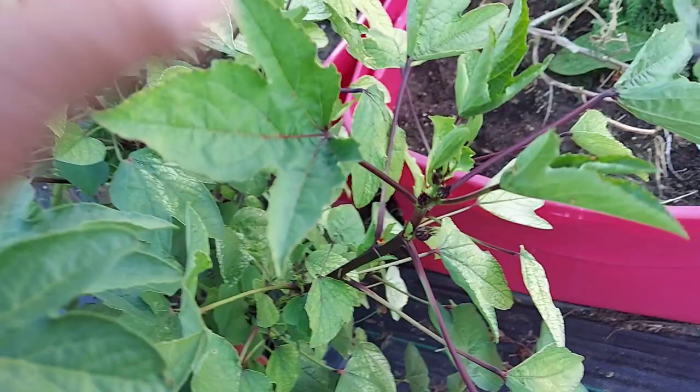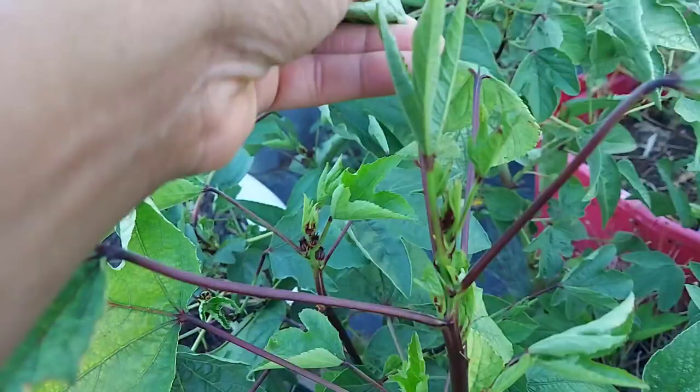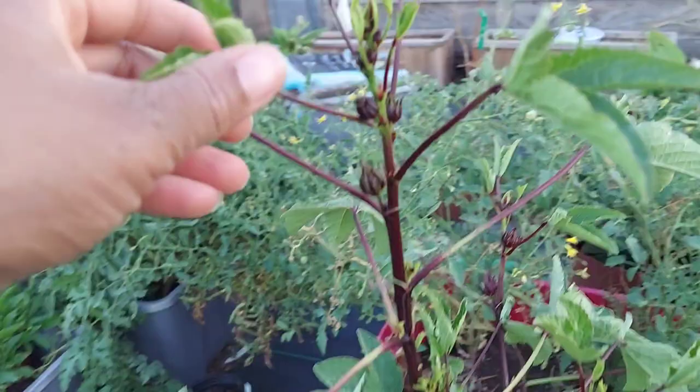Here, there are flowers coming on all over each one of these, you can see.